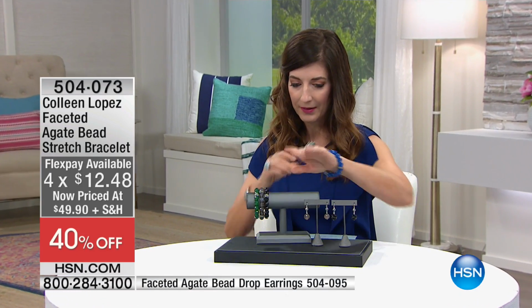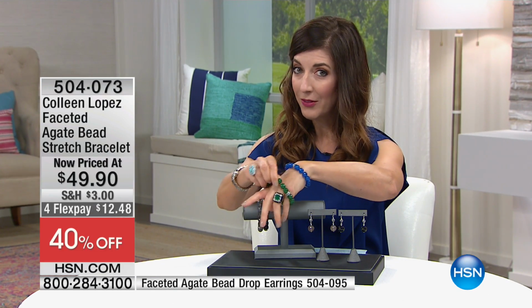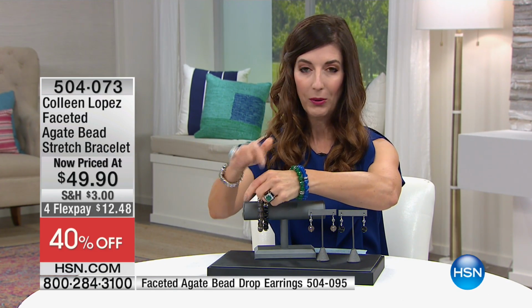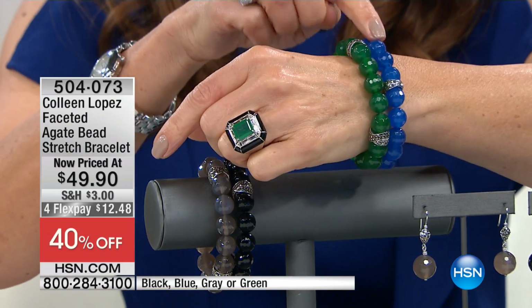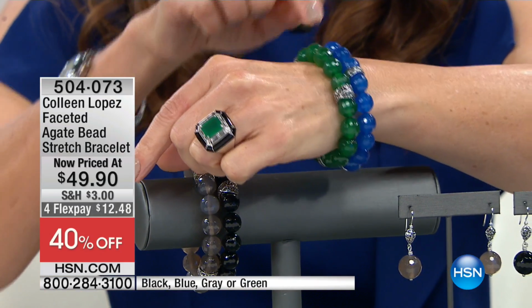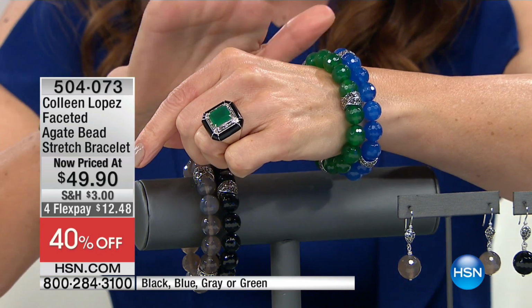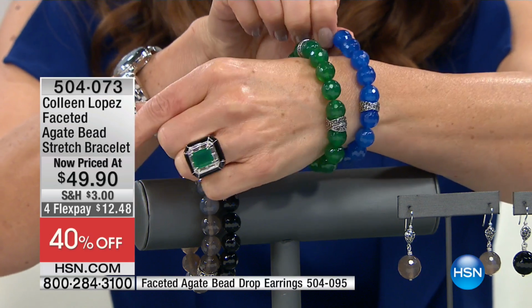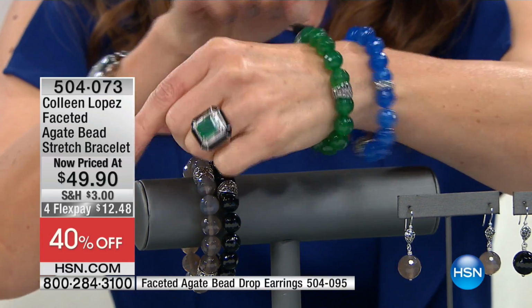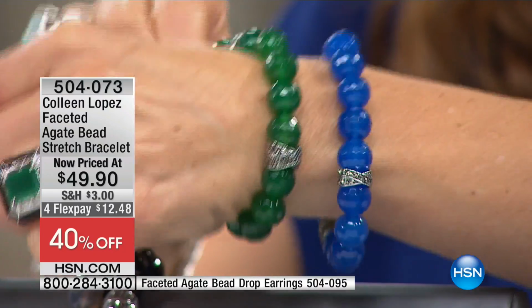I think I'll keep on that green agate because it's going to match the green color. This is another green agate. It's a perfect match to that ring if you did have a chance to scoop that ring. Now these two colors, the green agate and the blue agate, are very limited. So I'm just going to say last call. In the green we have 30, and in the blue we have just under 100. So they are done with that one.